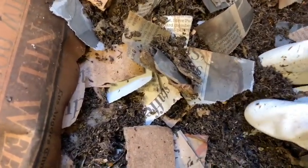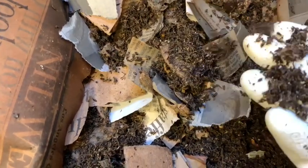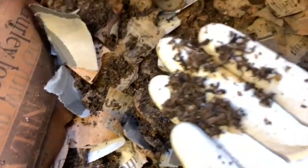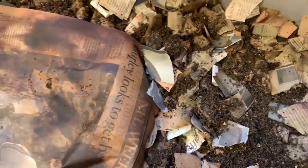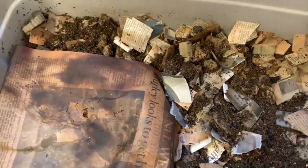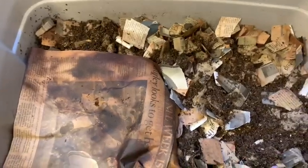And there are a lot of castings. All of this is castings. Very nice, very flaky. And a cocoon. So these guys are laying cocoons as well. Very happy about that. Okay, let's go take a look at the last bin.